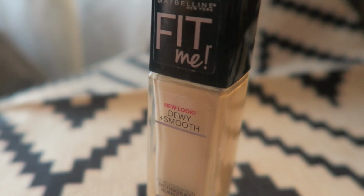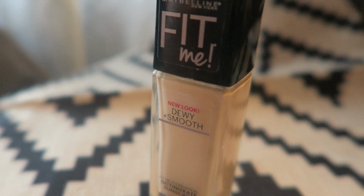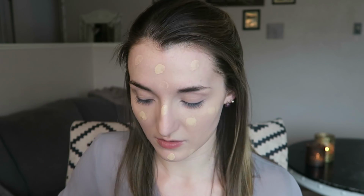Now I am using the Maybelline Fit Me Dewy and Smooth foundation in 110 Porcelain, which is the lightest shade it comes in. I pretty much do the lightest of anything. I'm just going to dot this on my face, and by the way, my hands are clean. Evenly distributed little dots on my face. And then I'm going to take that same buffing brush and blend this in.